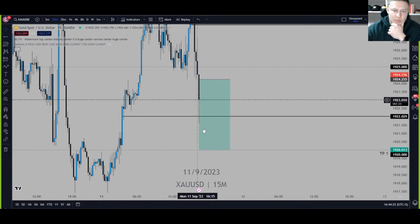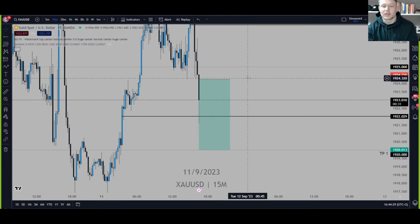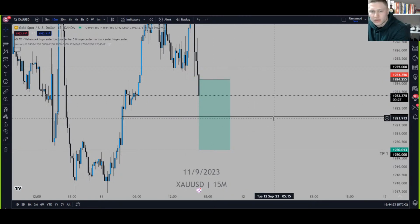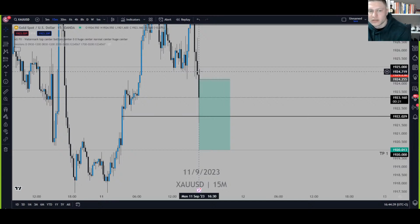Basically, as long as we break the low of this 15 and don't get tapped out at break even, we're looking good for the TP at 1920. But it's very tough with that candle with no top wick.